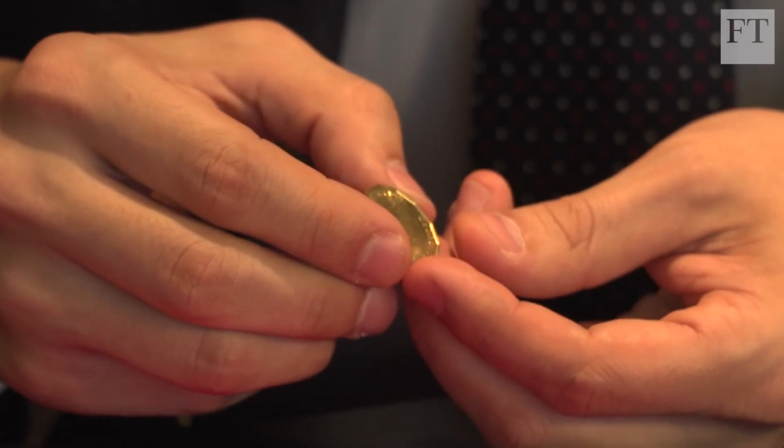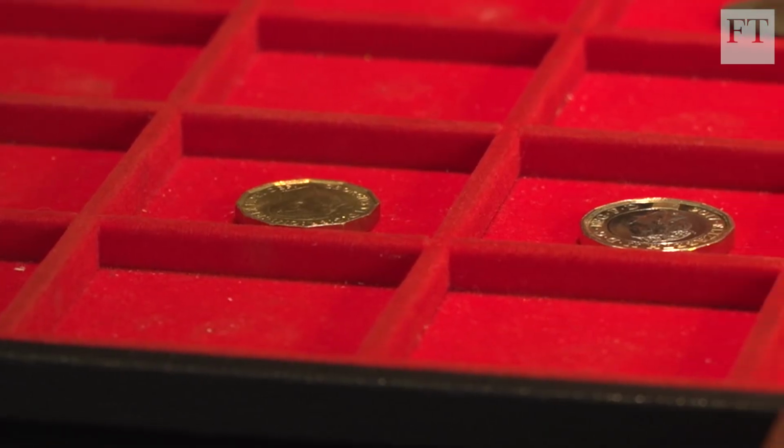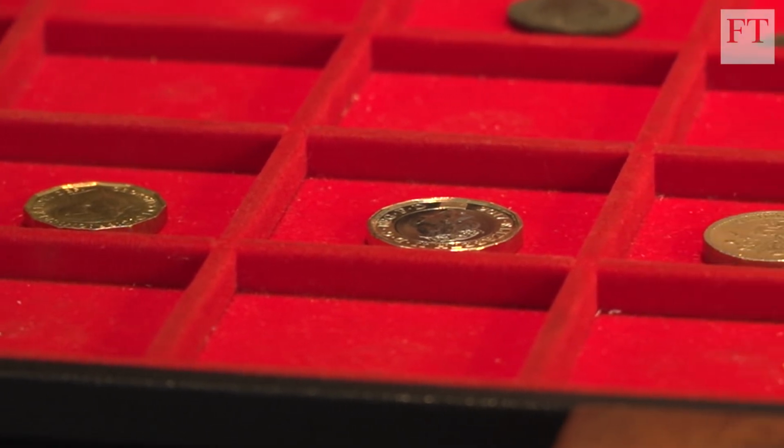A lot of people will remember these. Before decimalisation, there was a 3p piece, and it was made of brass and it had 12 sides. Very similar to the new pound coin, which is 12-sided and also features brass. And what about collectors? Is there any value in these new pound coins for them? It all depends on the Royal Mint, really.